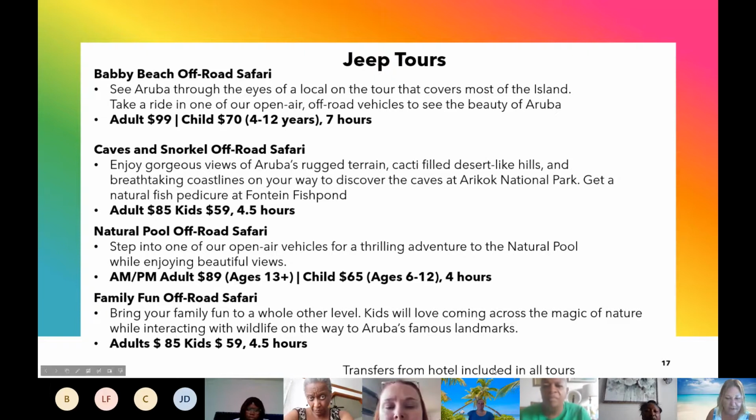Transfers from the hotel are included in all the tours. So they will pick you up, of course, as a group or individual and take you and then bring you back.